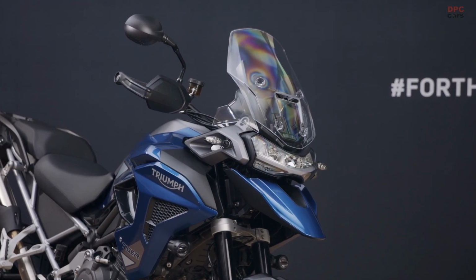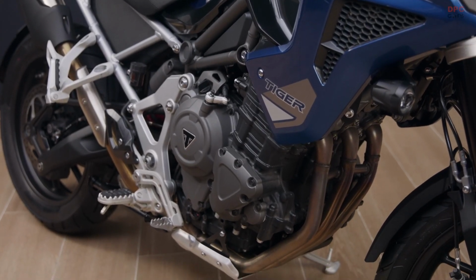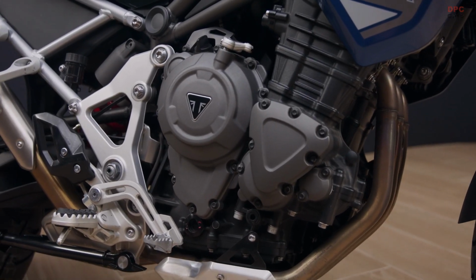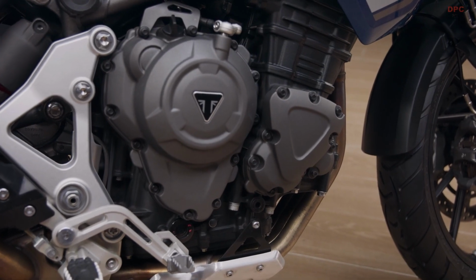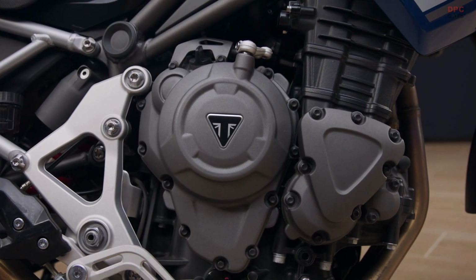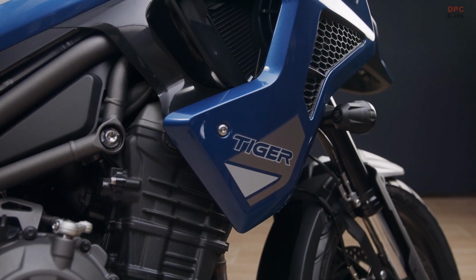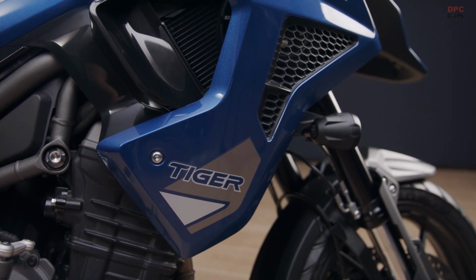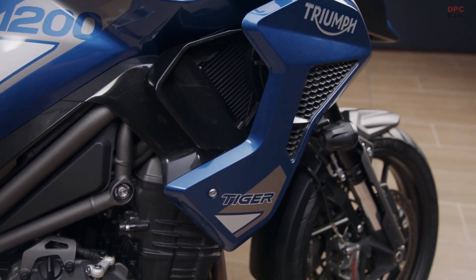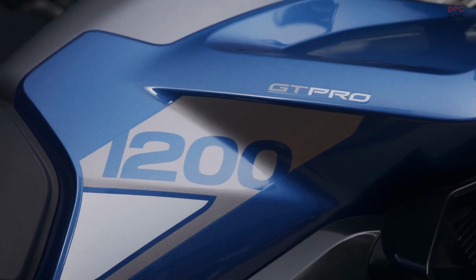And am I right in thinking this is a completely new engine, Steve? Yep, and this brings a real step up in power, and better still, it's how responsive and exciting this engine feels. Now, with the new engine, we wanted riders to have all of the advantages that made our Tiger 900 so successful, where the T-Plane crank gives the low-down tractability of a twin at the bottom end, making it great off-road, but also we've got the performance benefits of a triple at the top end, which makes this so good on the road.